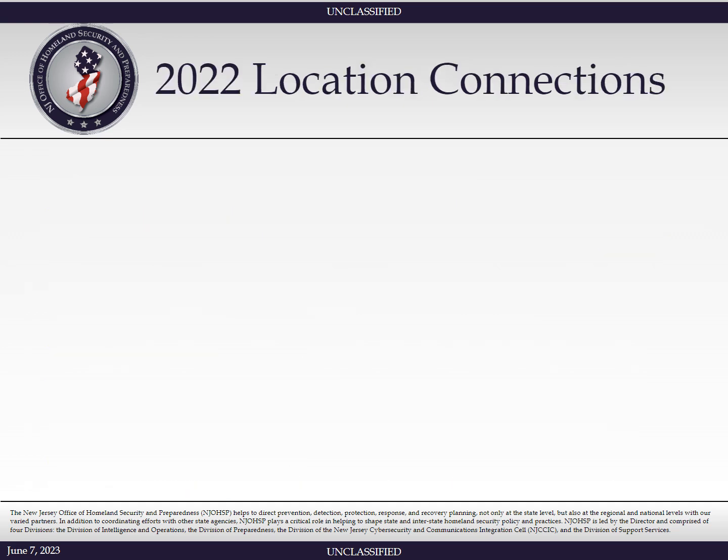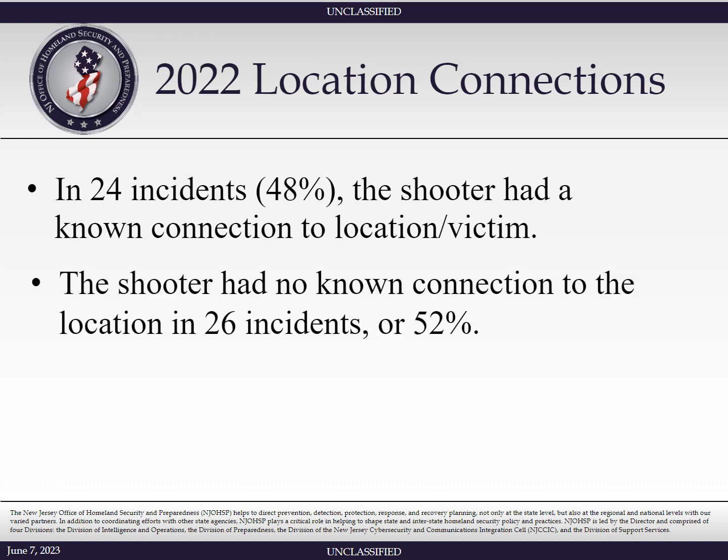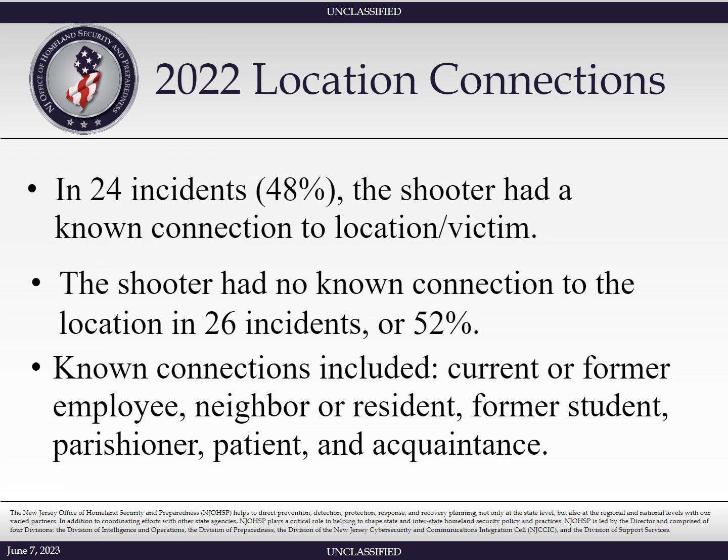2022 active shooters' connection to the location. In 24 incidents, 48%, the shooters had a known connection to the location and/or at least one victim. The shooter had no known connection to the location in 26 incidents, or 52%. Shooters' known connections included current employee, former employee, neighbor of resident, former student, parishioner, patient, acquaintance. Additional information regarding the connections can be found on page 17 of the report.